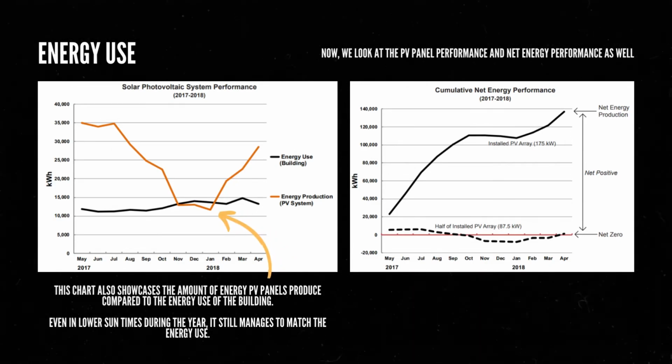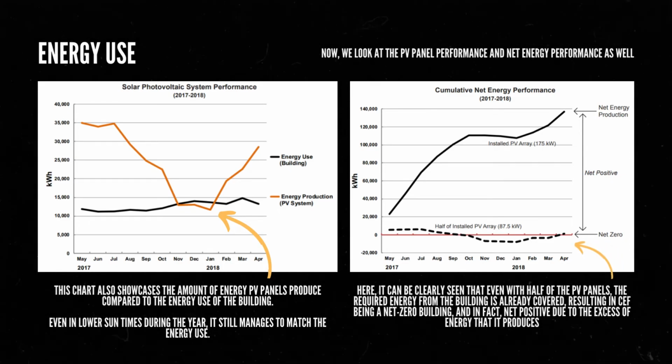This chart also showcases the amount of energy PV panels produced compared to the energy use of the building. Even in the lower sun times during the year, it still managed to match the energy use, showing how the required energy for the building is covered by half of the PV panels, resulting in Central Energy Facility being a net zero building, and in fact, net positive due to the excess of energy that it produced.